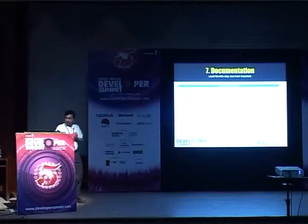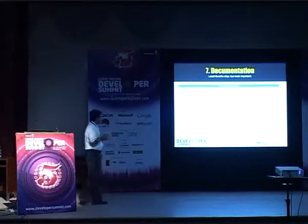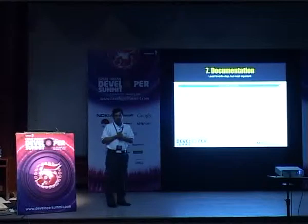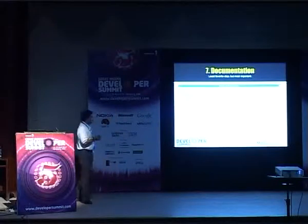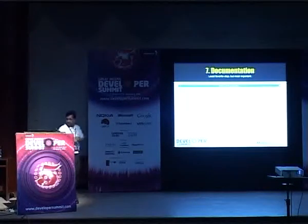So the bad word that every developer dreads: documentation. And we basically had to do lots of it. The only reason being, a framework is as good as the kind of documentation it provides and the kind of help it actually provides. So although this is the least favorite step, I would say it's the most important of all those 10 steps.